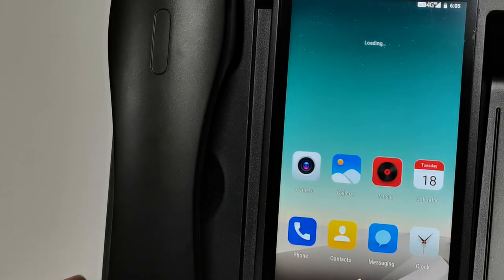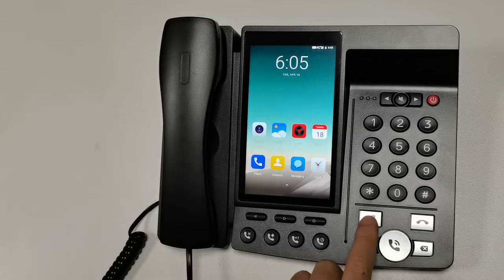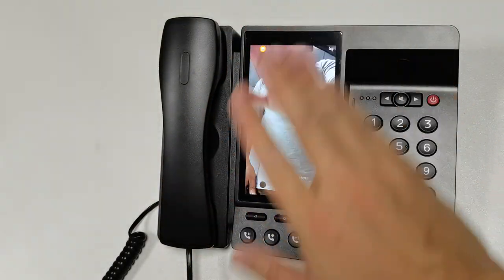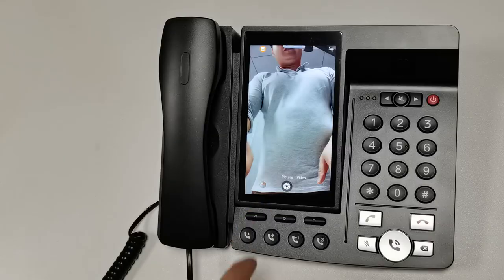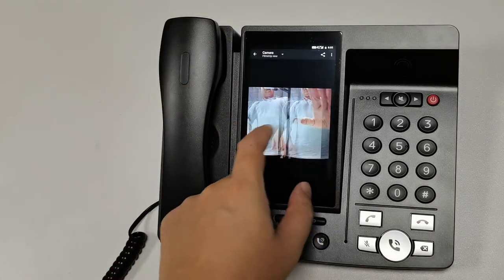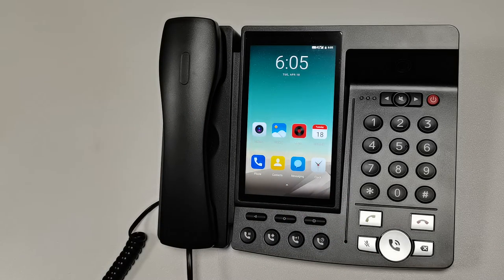This is a touch screen here. Here's a camera. Hello, hello. Camera is good. This is me. Okay. You can find the photo here. With its camera, you can talk like on WeChat, WhatsApp. You can have a video conference.